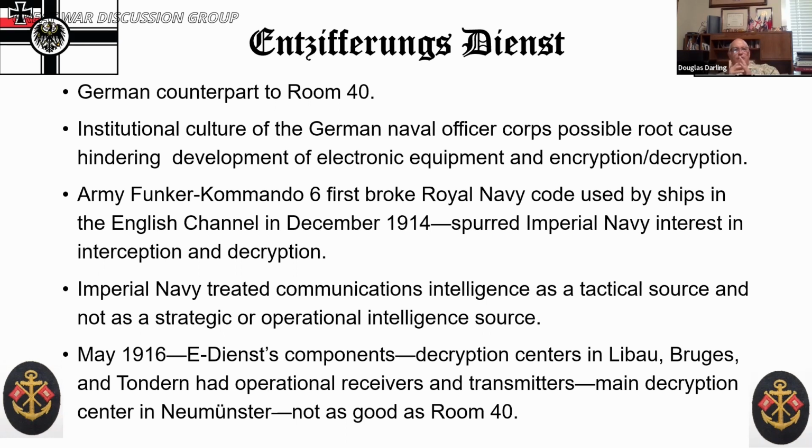The fact that the German officer corps was not really tech savvy. Remember the Coast Guard ship, the Eagle, was actually a German Navy training ship. We're going to teach you how to be sailors by three years before the mast type thing. Not high on technology, so they weren't really into electronics at all.